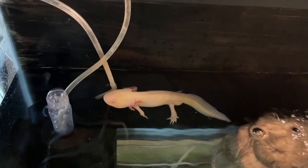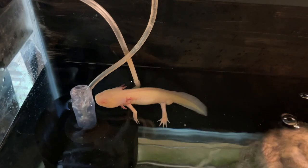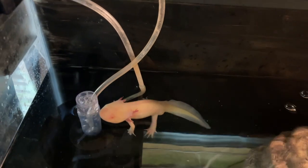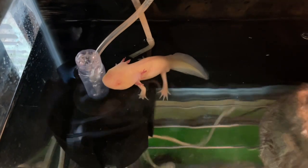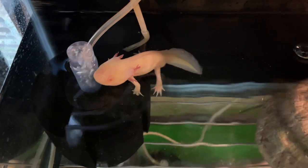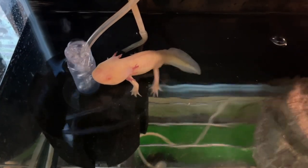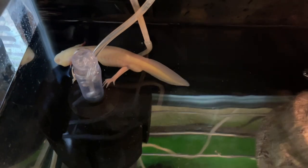So adding it in like this, even though they don't really like a whole lot of running water, it's fairly stress-free for them, and it helps them acclimate to the water without changing the water temperature drastically, and it also allows the glass to acclimate to the temperature change so that the glass doesn't crack on us.